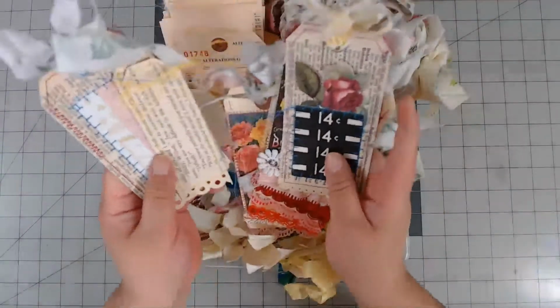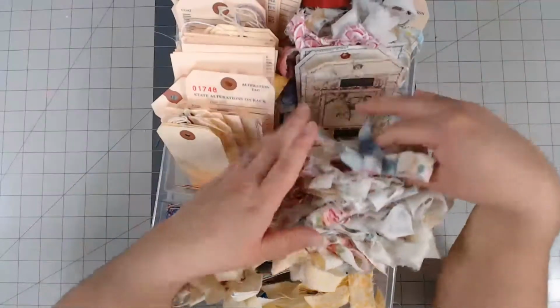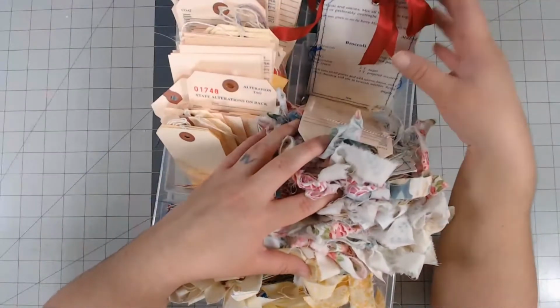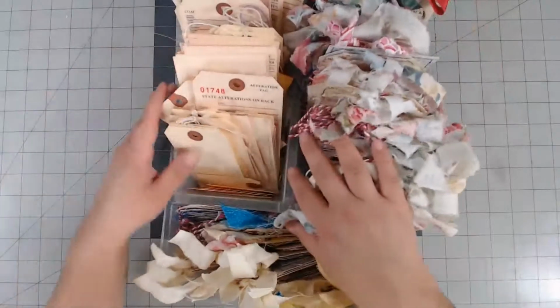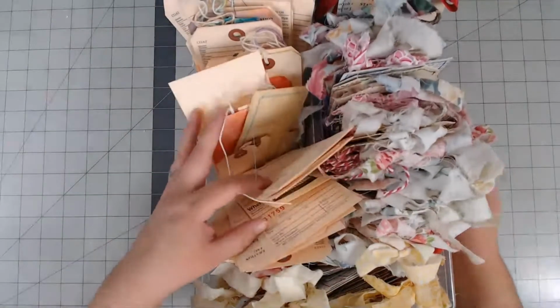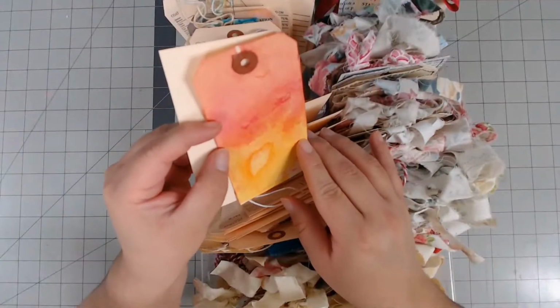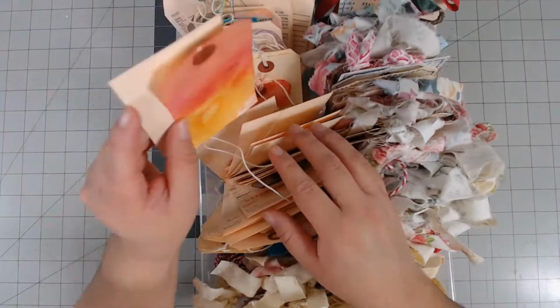So yeah, those are that. So if you haven't seen me do tags or anything, it's because I already have all these I need to use up. I also have tags here that I've either, looks like some I've actually dyed in the past. I can't even remember when I did this. It even has shimmer, look at that.